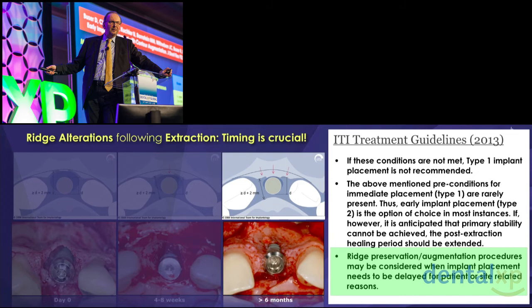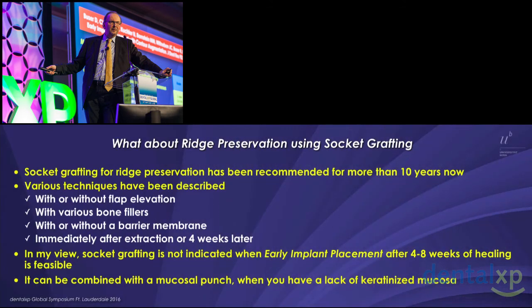I currently have 2 patients in such a waiting position, young boys of 15 years. Now they are 18, 19, and soon we're going to check them again, and they still have a very nice alveolar ridge, a little flattening, but okay. And then we have to talk about ridge preservation technique by socket grafting, you see. And of course, you have different options.